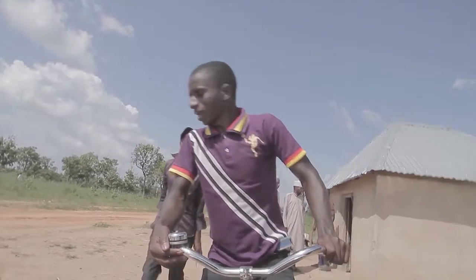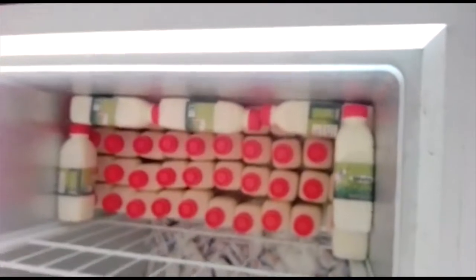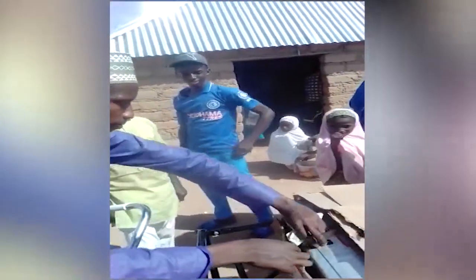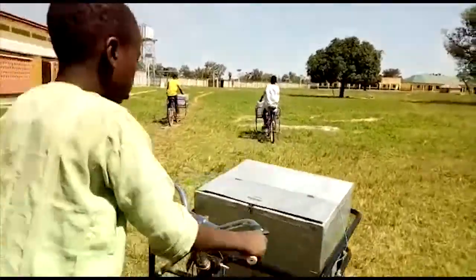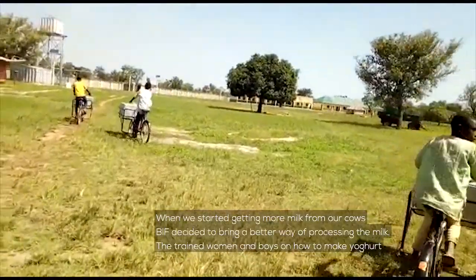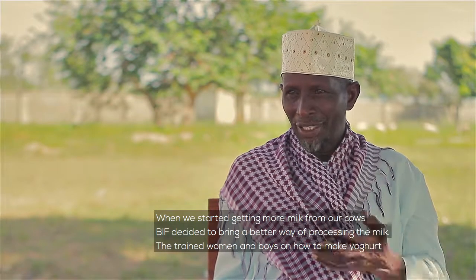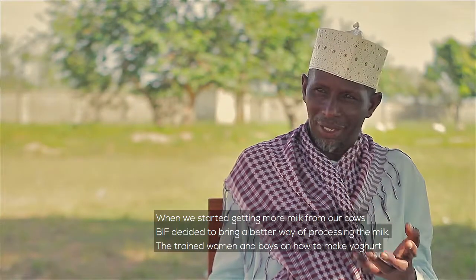The yogurt branded Wule Yogurt by the cooperative has been widely received by members of the community and sells out very quickly. The yogurt is sold throughout Ladoga on bicycle by boys who work for the cooperative and earn a commission on sales. When we get more milk, then they think about how to process that milk.